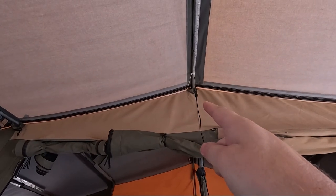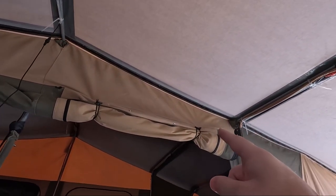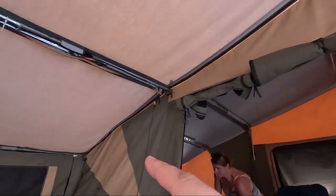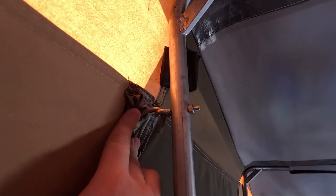These poles where they fix in here, so this middle one's been fine. That one there, and that end one. What it is, these poles clip in here, and as you can see, the wind just pushes in from the outside and bang, clicks it out, and then suddenly it's hanging like that.